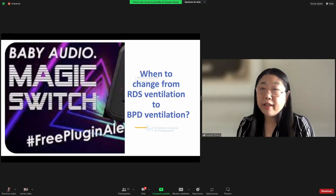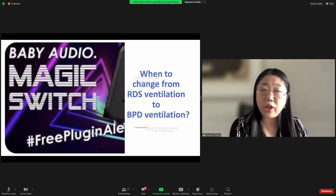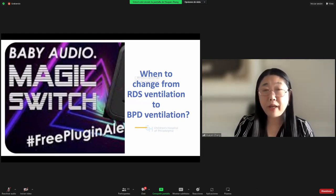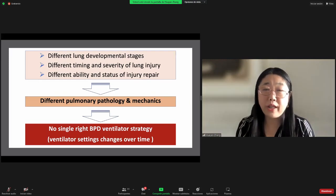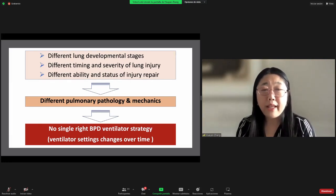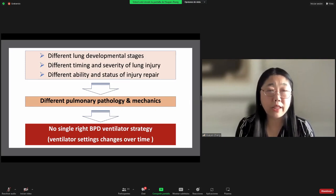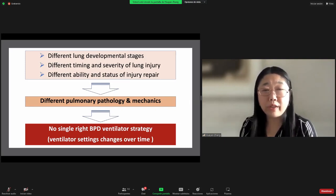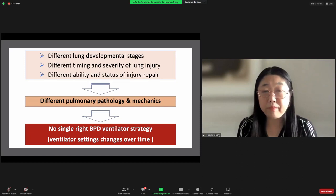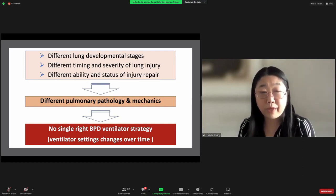All right. Many people ask, when should I change from an RDS ventilation to a BPD ventilation? But I hope with my talk today, you already get the idea that these babies are not the same. Even for a baby with established BPD, they have different lung developmental stages. They have different timing and severity of lung injury. They have different ability and status of injury repair. So all these babies with established BPD have different pulmonary pathology and also mechanics.